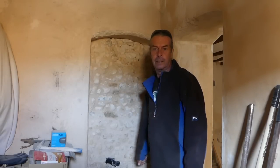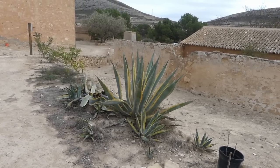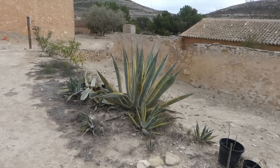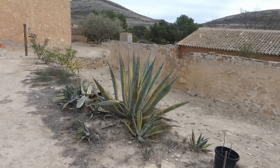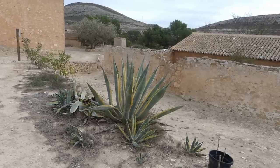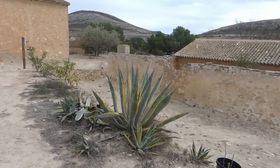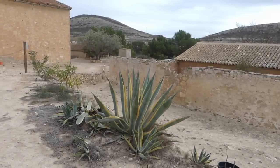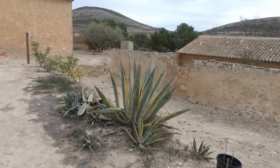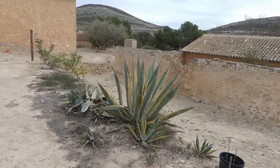Well, we've just had a visit from our local farmer neighbour, Emilio. We've got these lovely cactus growing along the front of the house, but we've been a bit concerned because the one on the left is not looking very healthy. At first we thought maybe when he was strimming, because he's constantly strimming, bless him, that he might have caught it, so we've not said anything to him, but he's actually noticed it himself and come to tell us this morning.